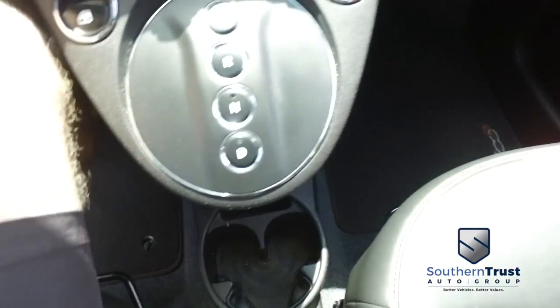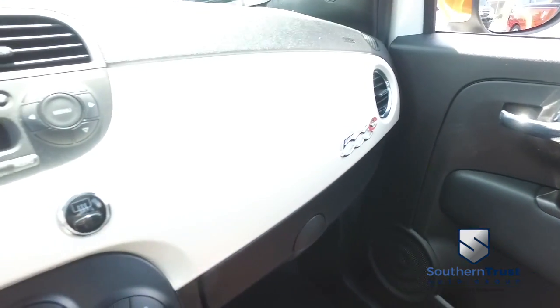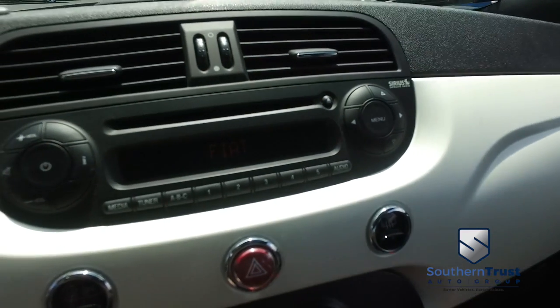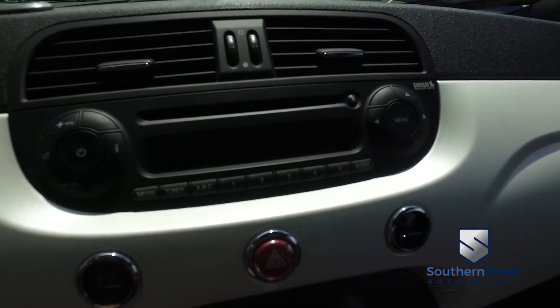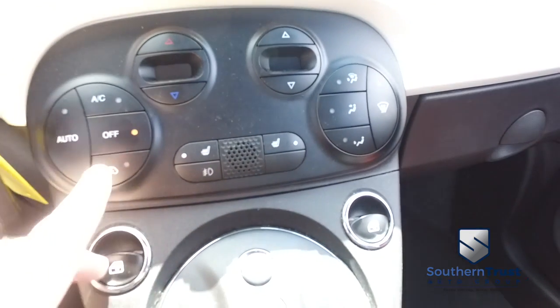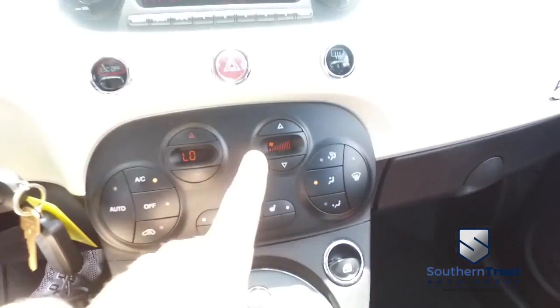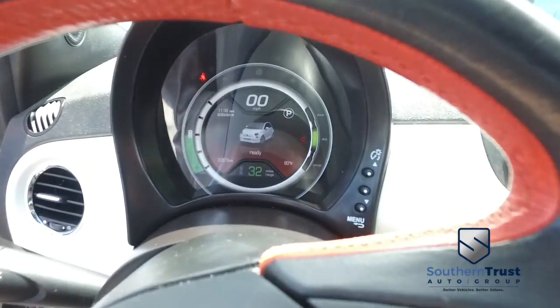You got your push button automatic. I love that feature. Let's check out your CD, MP3, Bluetooth, satellite stereo system, heated driver and passenger seating. Guys, you got the super cold AC, blowing out Arctic air, multifunctional steering wheel, cruise control, 33,000 miles on this beautiful Fiat.